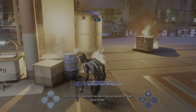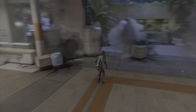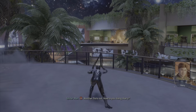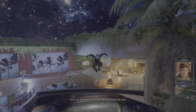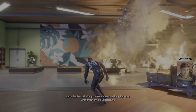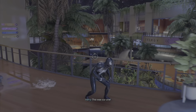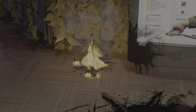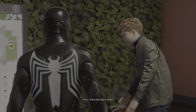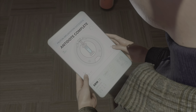Harry won't be able to put out the rest of these fires himself. Not for long! Another fire's out. How you doing, Harry? I'm bypassing every safety lock known to man. Living life on the edge. I was thinking, there's always one thing that goes wrong with any big undertaking. This was our one. That's the last of them. It worked!